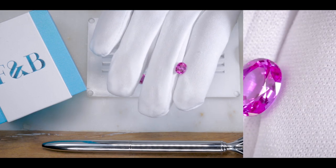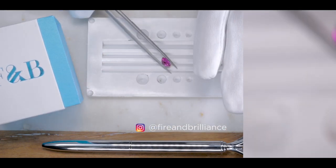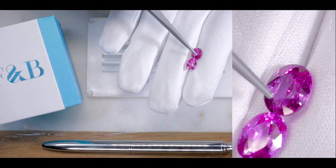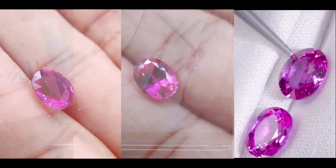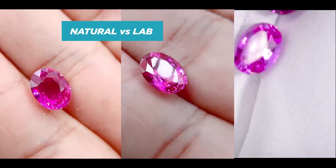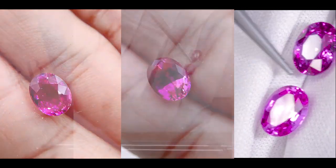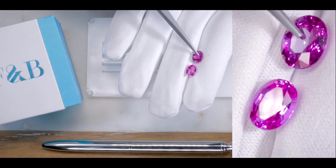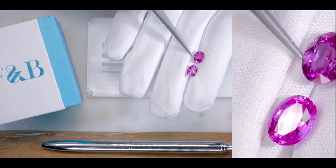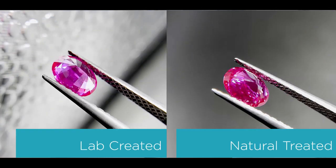Let me go ahead and put both next to each other on my hand here. As you can see, both of these gemstones have a very similar coloration. The natural is slightly darker, but for the most part, it looks very close. The only difference here is one is man-made, one is basically unearthed and cut and faceted into a gemstone, and heat was also applied to this specific gemstone to enhance that hot pink that you see here. But all in all, both are of the same variety of mineral, corundum, and they're both very hot pink.